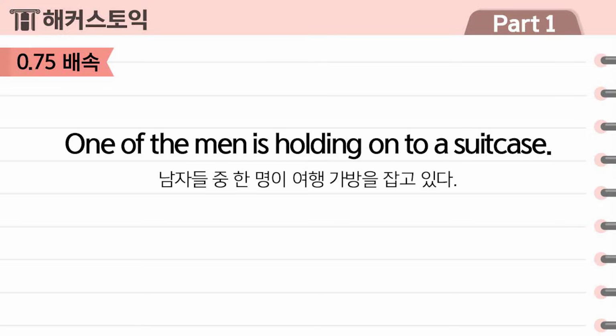One of the men is holding on to a suitcase.